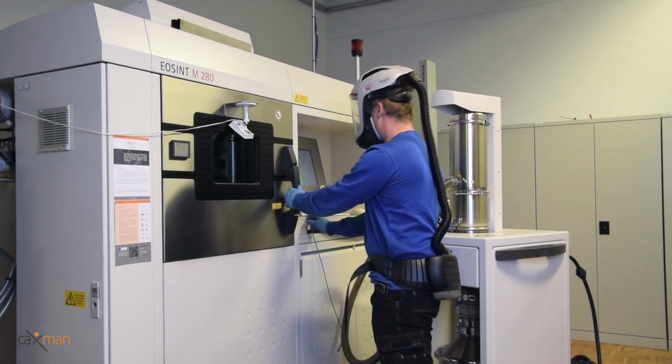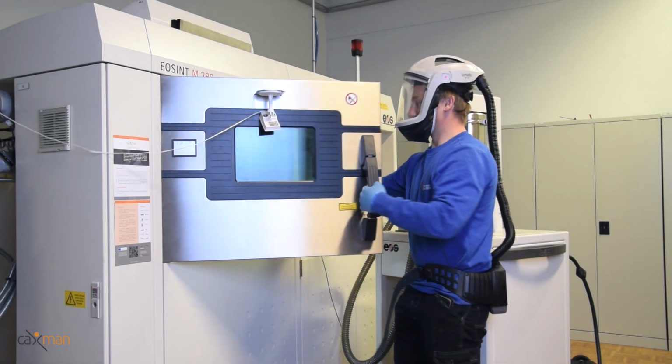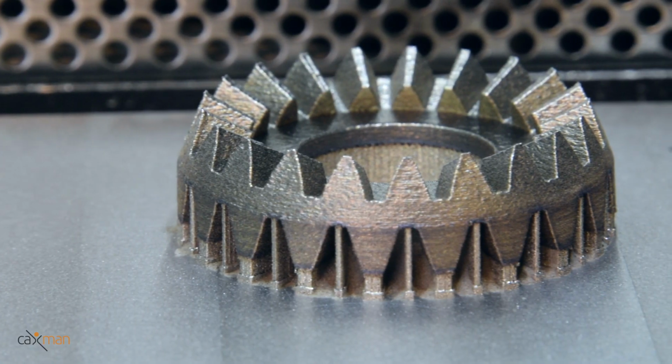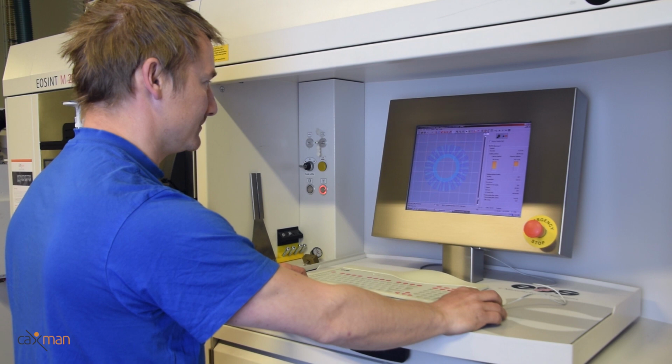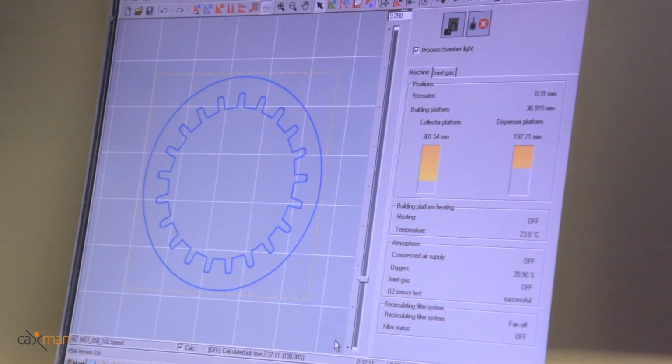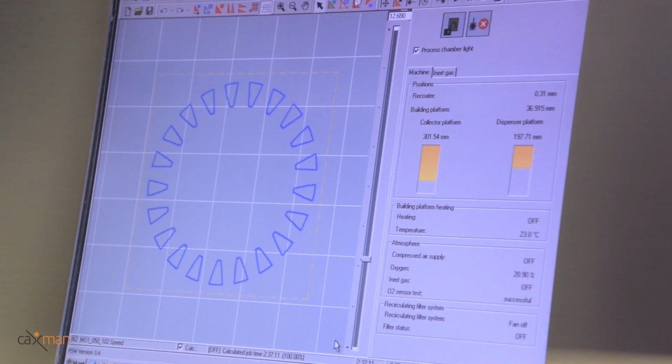For us, CAxMan is an opportunity to get useful analysis tools that improve the part design and optimize the additive manufacturing process. With CAxMan tools, both our designers and customers can simulate the process and validate their design. To get a good result, it is important to design the part to suit the additive manufacturing process.